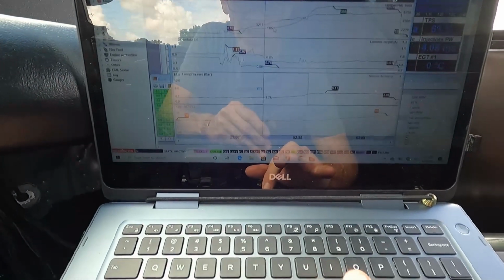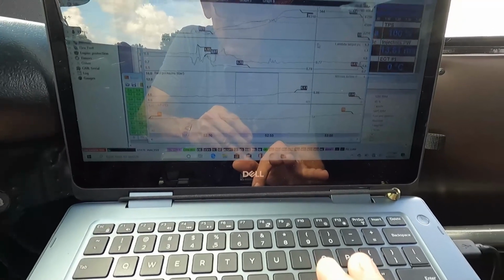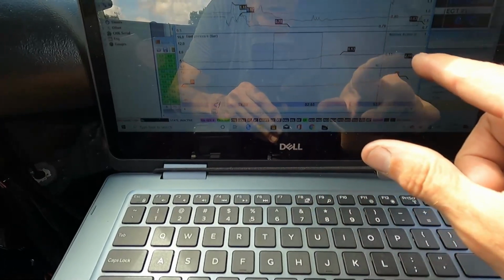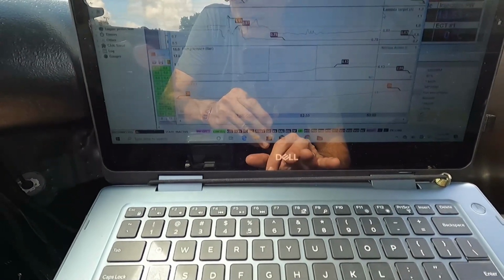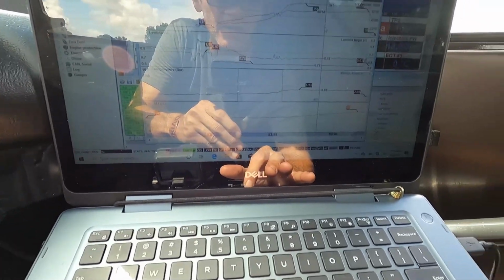All the lambdas look really good. 7.7, 7.8, 7.9, 8.0, 7.9. Everything's working good. Fuel pressure's good. 6 bar of fuel pressure. It made 350 kPa. Like close to 32, 34 pounds of boost, I think, in that area, if you do the math.